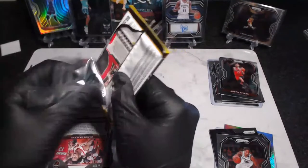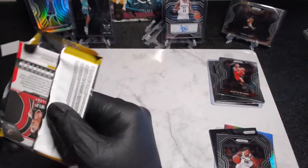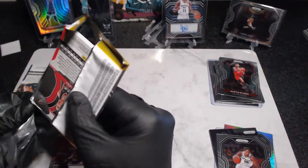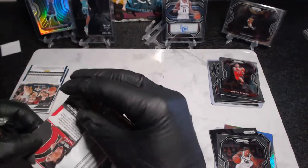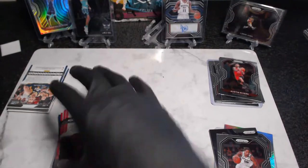All right, we got four packs left of the Prizm here to go through. We got the auto coming up in that last pack. At least I believe we do. Them corners nice.